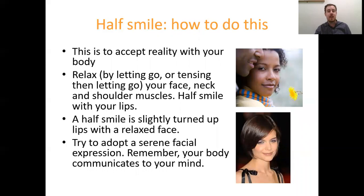Another thing we can do is the half smile. So these images here show you some examples of the half smile. This is where you're going to accept reality within your body. So just relax by tensing your face and then letting go, your face muscles, your neck muscles, and your shoulder muscles, and just have a half smile with the lips. So this is a slightly turned up, relaxed face smile. Try and adopt a serene facial expression.